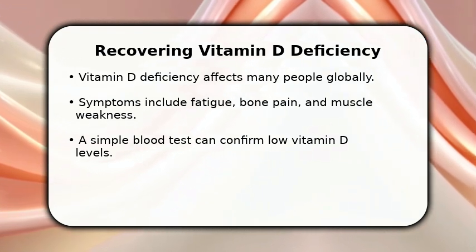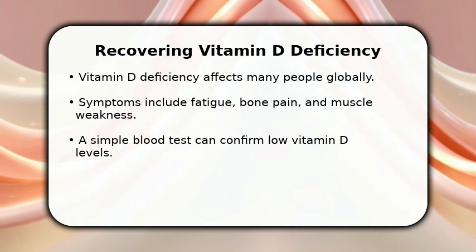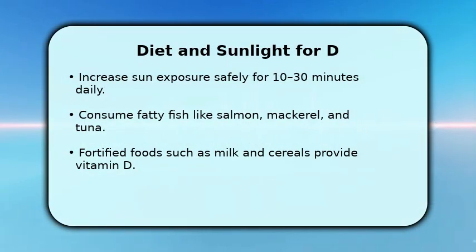A quick blood test can easily determine your current vitamin D levels, providing a clear starting point for your recovery journey. One of the most natural ways to boost your vitamin D is through sunlight exposure. Aim for about 10 to 30 minutes of direct sun on your skin most days, especially during peak hours, but always protect yourself from sunburn.